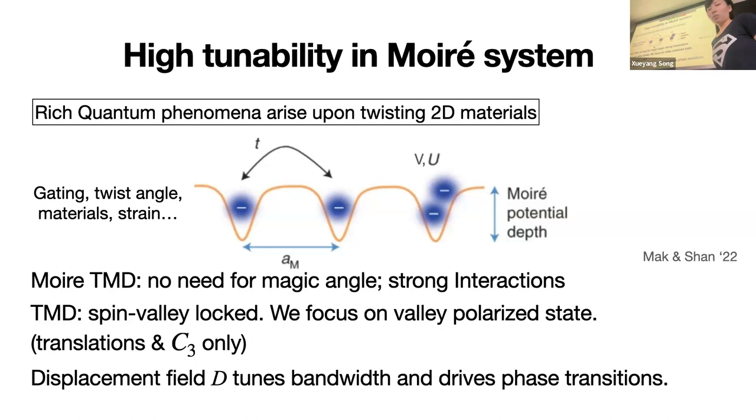As we mentioned, one of the tuning knobs, the displacement field, can tune the bandwidth of this low energy moire band. So we are interested in fixing the filling and considering the bandwidth-tuned phase transitions out of these quantum Hall phases.